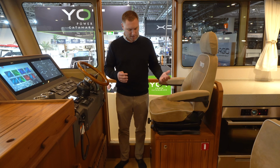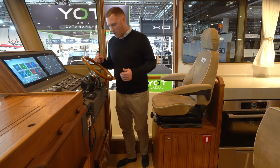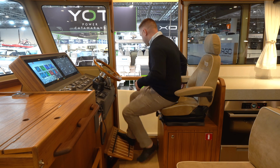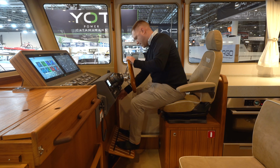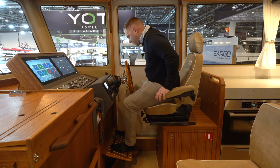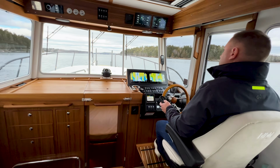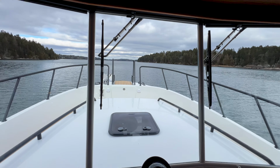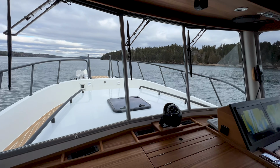And just like all the Targas, I can do the full setup with the helm where I'm in offshore driving mode. I pop my footrest up. I'm going to pull this back. Move my seat forward. And I'm in full offshore driving mode. Don't have to reach to touch anything. My autopilot's right here. Thruster, throttles, everything that I need. Windshield wipers are right here, easy to manage.